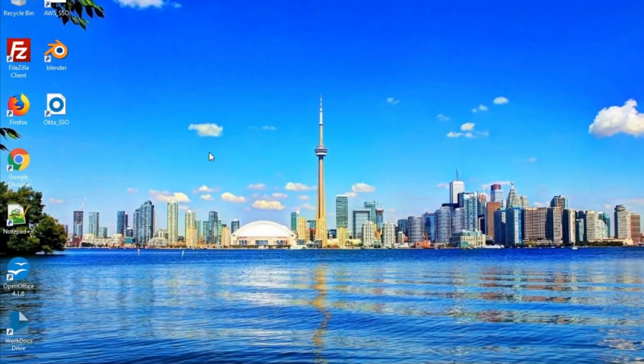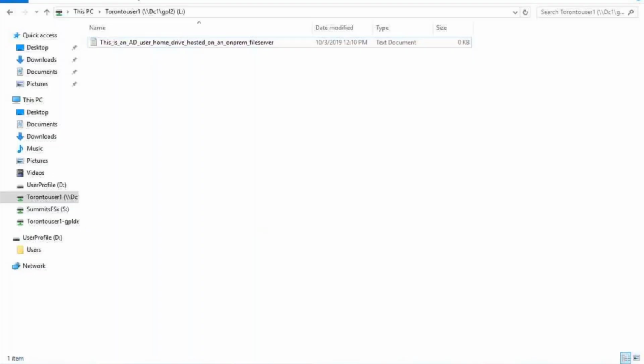When you launched, you saw obviously the Toronto skyline. Again, this was a demonstration I'd set up for the Toronto Summit a few weeks ago. And so therefore you see the picture that's being dropped for the Toronto Summit. That's being applied via my on-prem domain policy. Another couple of options that I want to talk about. So let's look at my drive mappings.